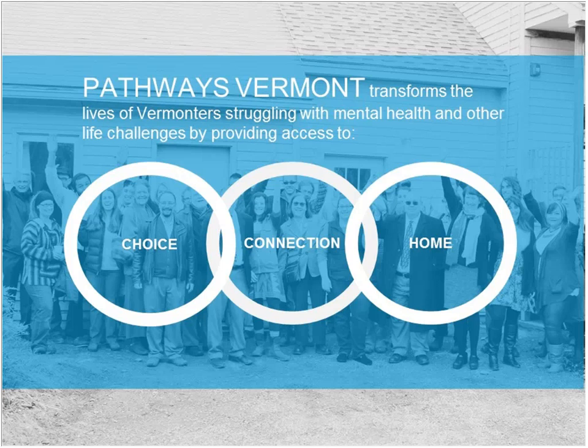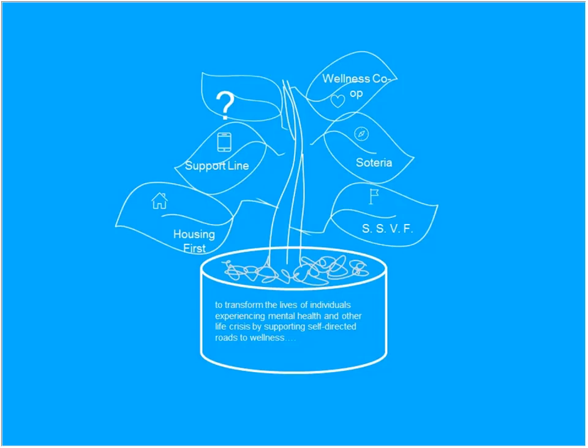Hi, everyone. My name is Lindsay Cassell, and as Jane said, I work as the program manager for the Housing First program here at Pathways Vermont. Pathways is a local nonprofit organization that provides increased access to services in the areas of choice, connection, and home. We currently have 5 programs that support these efforts. Today, I'm going to spend the bulk of my time talking about our most senior and also our largest program, the Housing First program.